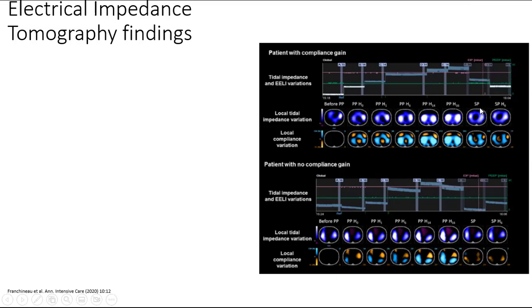And post proning, SP means the post proning part here, and the tidal impedance has been completely maintained. So that you can obviously see in this particular graph here. And then the local tidal impedance variation, the blue part is there. So as the proning duration increases, the brightening of the blue is happening, and the local compliance variation is also improved. But this happens in the lungs with a compliance gain.